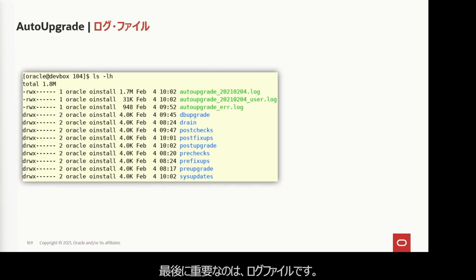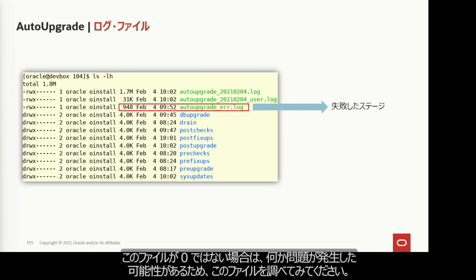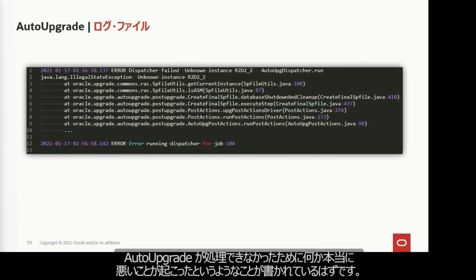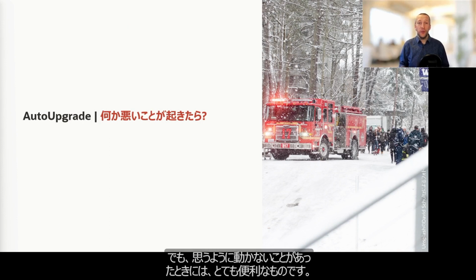Last but not least, we have the log files. The log files are pretty much the source of truth. So on every execution of the AutoUpgrade and for every job, you will be able to find an autoupgrade_error.log file. If this file is different from 0, it's worth taking a look into it, because you might find something that occurred. In this file, you will be able to find anything from a small warning that says that something was not properly parsed, up to a stack trace showing that something really bad happened because the AutoUpgrade wasn't able to handle it. Wow, that's really a lot of log files. But I must say they do come in handy when there is something that doesn't work as it should.